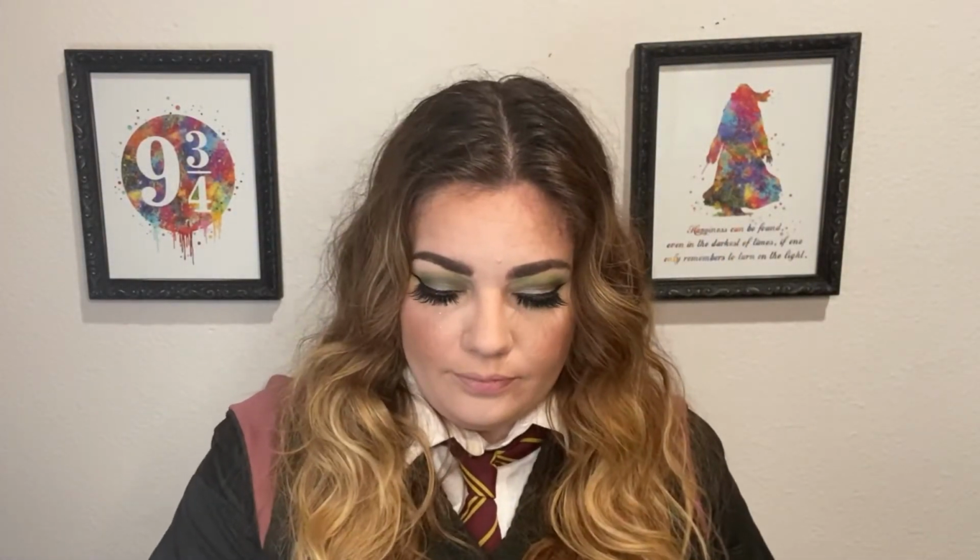Favorite lashes. Okay, I'm gonna hop off camera real quick and pop on liner and lashes, and I'll be right back. We're back. It came out pretty good. Okay, next question and step. Next step is going to be highlighter.